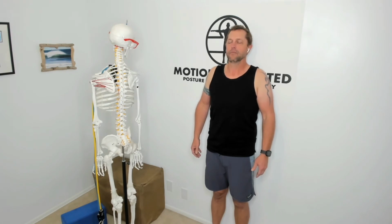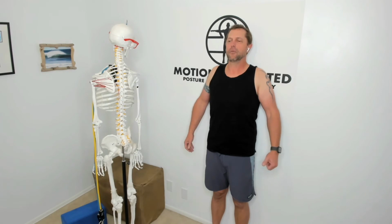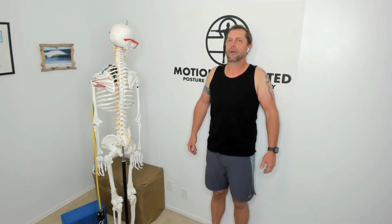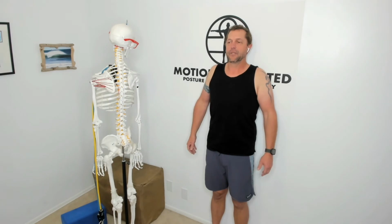Take a deep breath, hold it, and you'll feel potentially that your shoulders got a little bit flatter against the wall. You don't have to really press really hard. We're just exploring space here. We're exploring how it feels to have those shoulders against the wall. And what I want you to do is find that space and see if you can hold your rib cage in that position while you breathe.